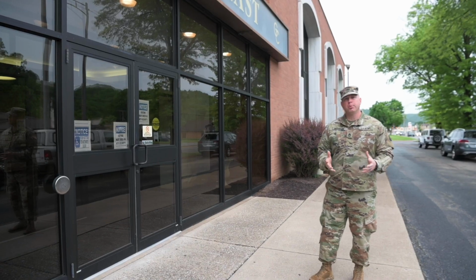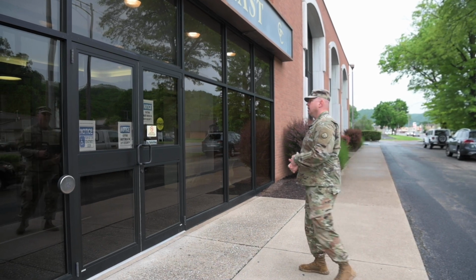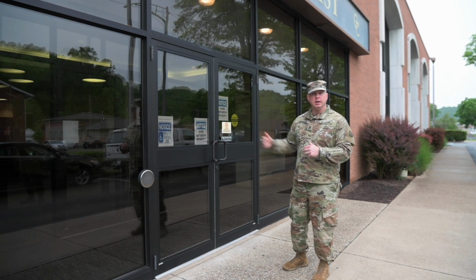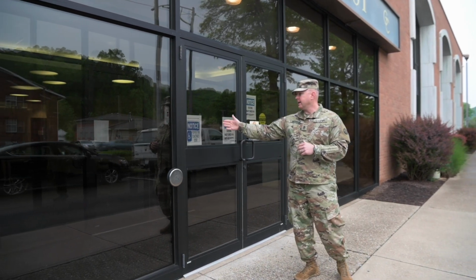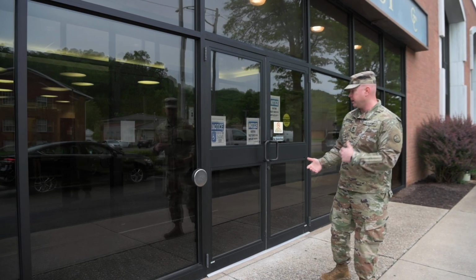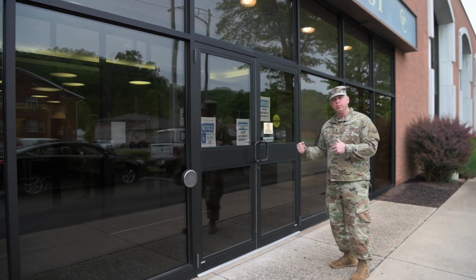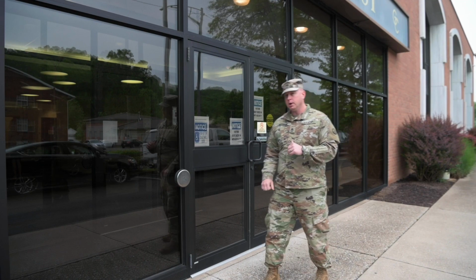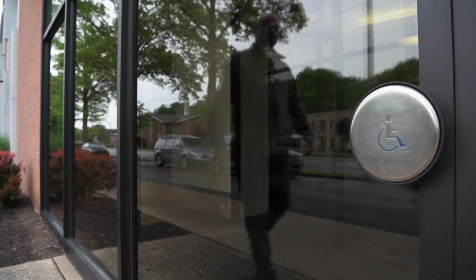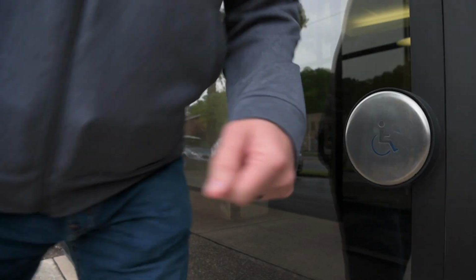All right, so as we approach the building, we'll notice a few things. They have some signage on the doors telling the visitors that they must check in with security. And it also has a notice here recommending that when somebody comes into the building, if they can, instead of grabbing a hold of the handle and pulling the door open, they're actually going to touch the automatic door opener. That way it's less people that are touching the surface as they come into the building.